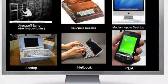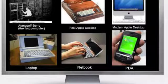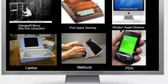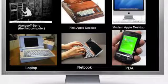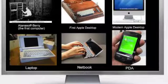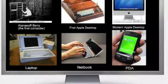The ABC featured about 300 vacuum tubes for the control and arithmetic calculations, use of binary numbers, logic operations, memory capacitors, and punch cards as input-output units. Now that we've looked at the original computer, let's move to the desktop.